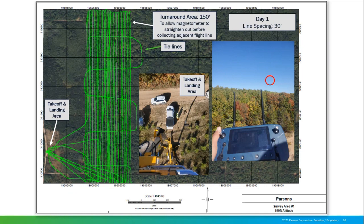Here's an example of the flight path at survey area 1. This site we collected data over 2 days. This is day 1. You can see there on the left our takeoff and landing area, and the drone taking off to collect the line that we planned in the flight planning software. We collected on this day north-south lines, starting from west to east, until we couldn't see the drone any longer. We included a turnaround area of 150 feet to allow the magnetometer to straighten out before collecting the adjacent flight line.